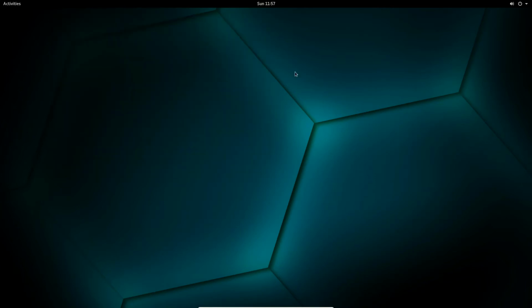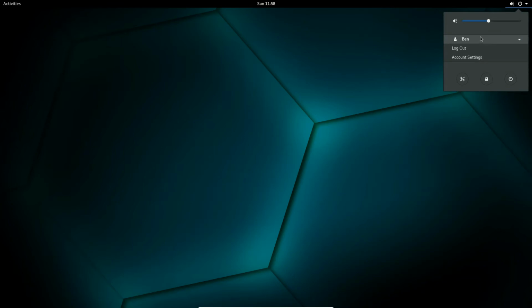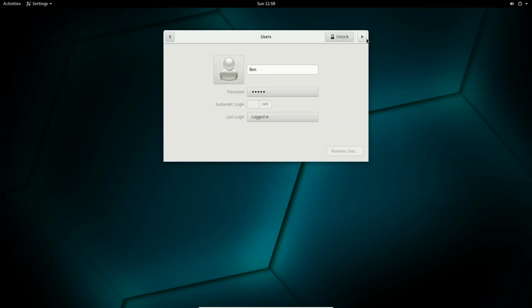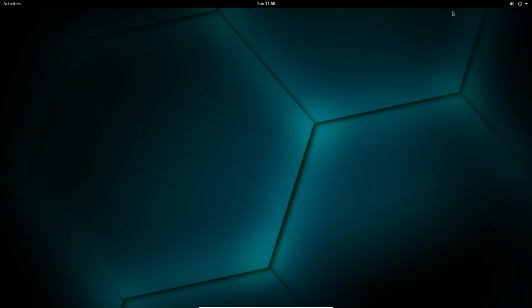Very good. On the right side, it's interesting, if I click on any of these icons I'm going to get the same pop-up. Here we have the sound. Here we have the options for logging out or account settings. And we have our little account settings. And here we have the settings panel, which we saw, which we're going to get to. We can lock the screen, or we can power off or restart. So that's for that side.